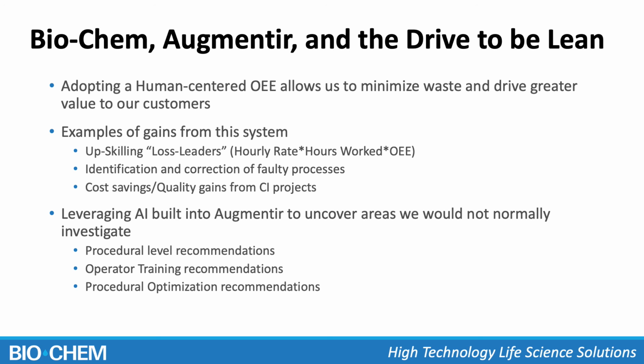And so again, if we reflect back to pre-Augmentir time here at Bio-Chem, there's really no way that we would have any insight into this macro view of our assembly environment without an extended amount of time and effort being dedicated towards making those time studies, and it's simply not something that our business is set up to do.